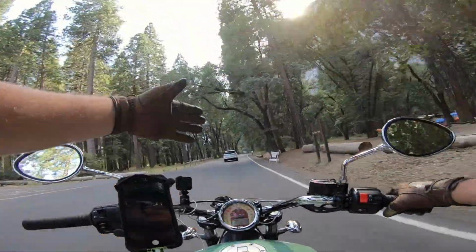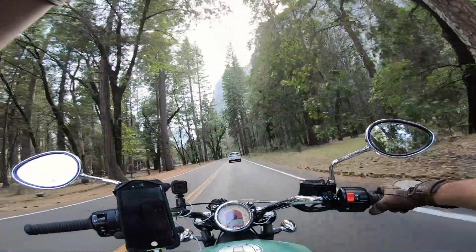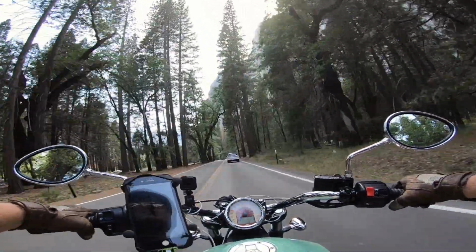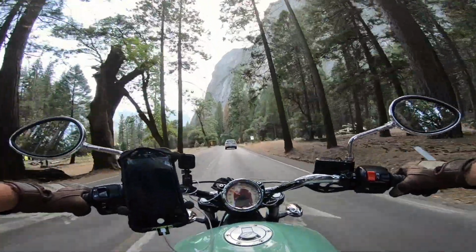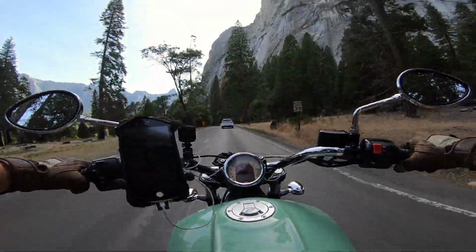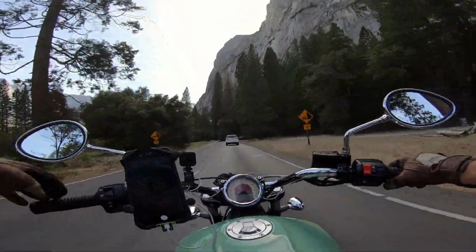And so eventually we'll finally get to where we're at 2 lanes, 1 direction. I believe we're in the shadow of El Capitan right now. I hope you can hear me. It's really windy. All right, here we go. Scout out.